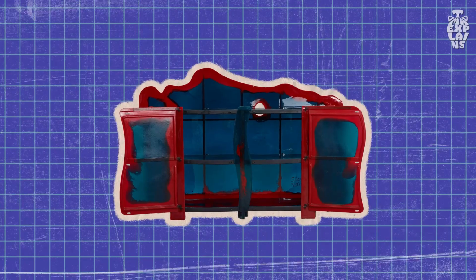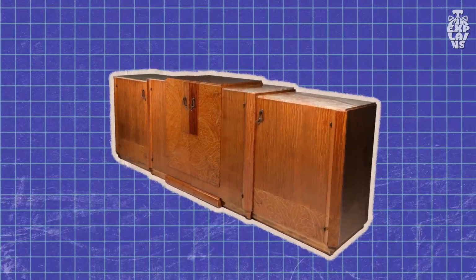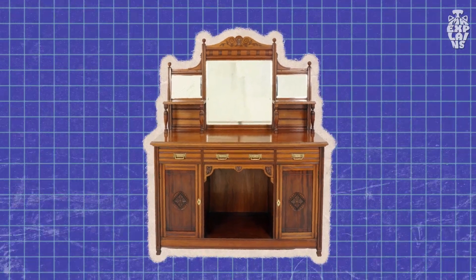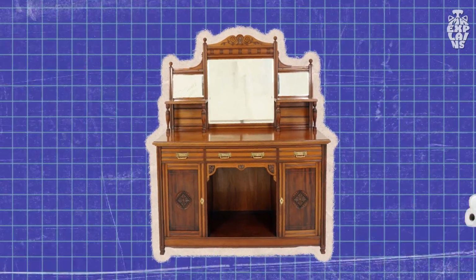So, if you're searching for the next upgrade to your dining room, or really any room, consider getting a piece with some history. It might end up being your new favorite statement piece. Or at least somewhere to stash the toilet paper.